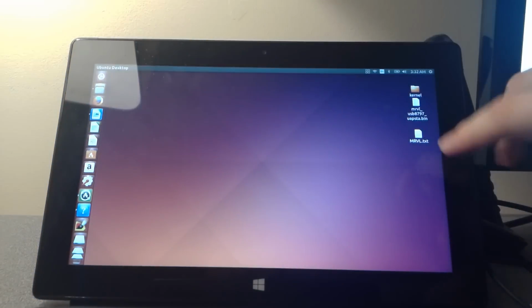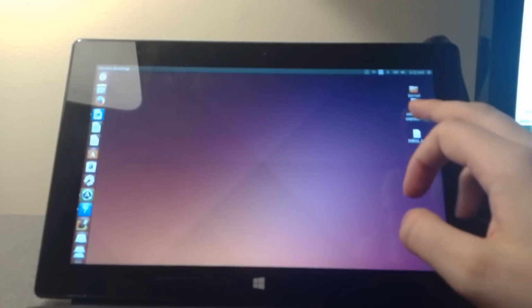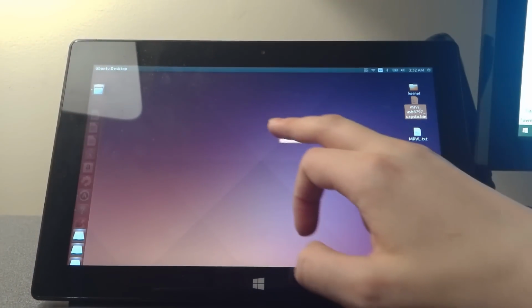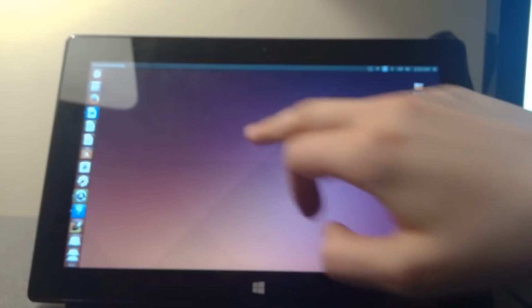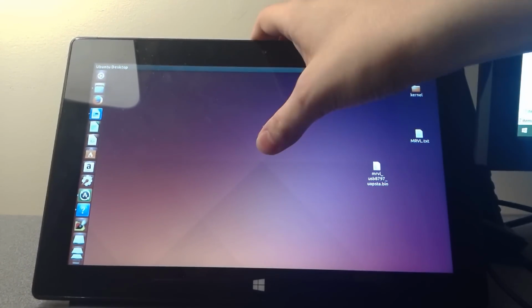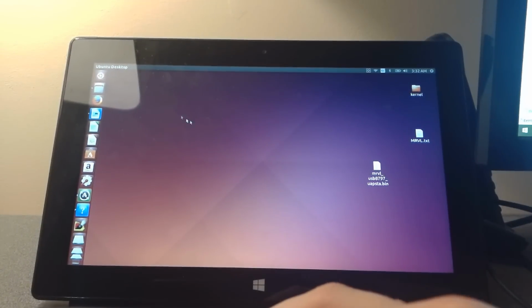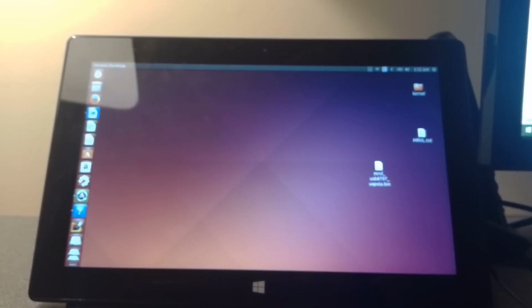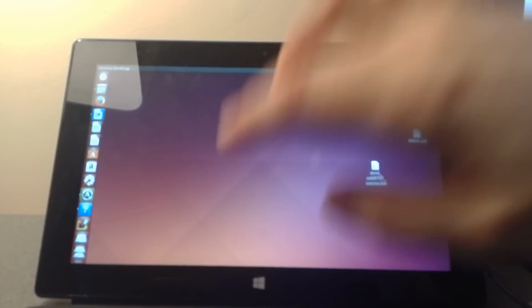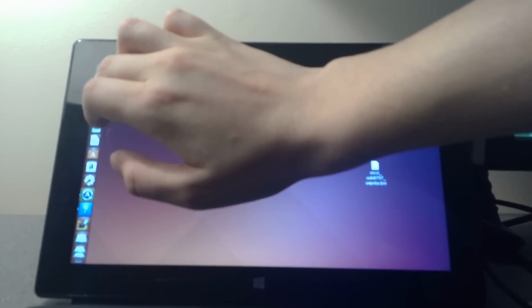Let's check the desktop. The desktop actually supports drag. You can drag icons very smoothly. One problem with the desktop is that at this point you can't seem to get a right click here, where you would be able to with the Touch Cover too, but I guess it's just something you have to live with.